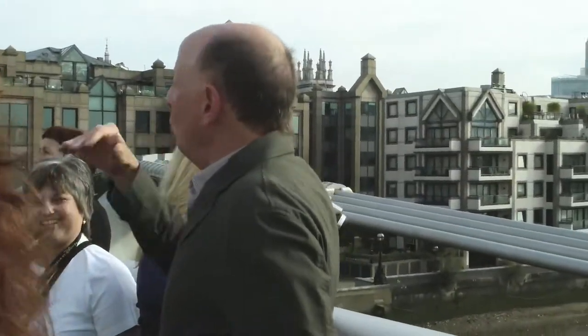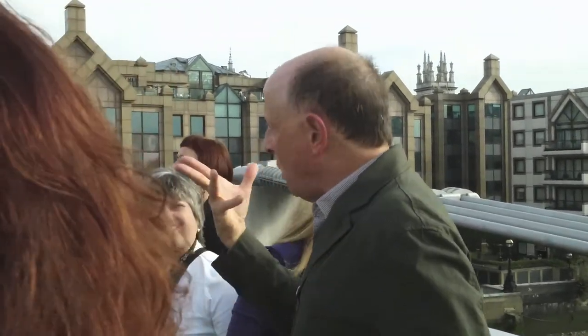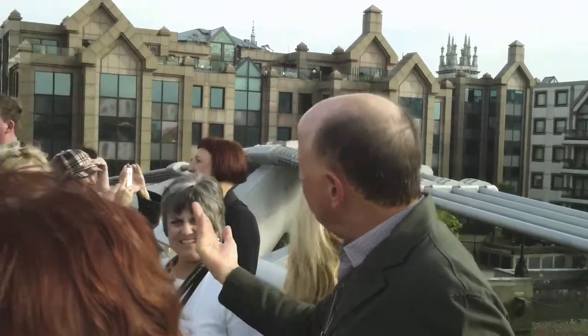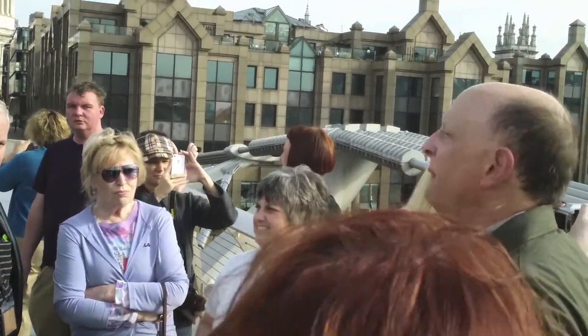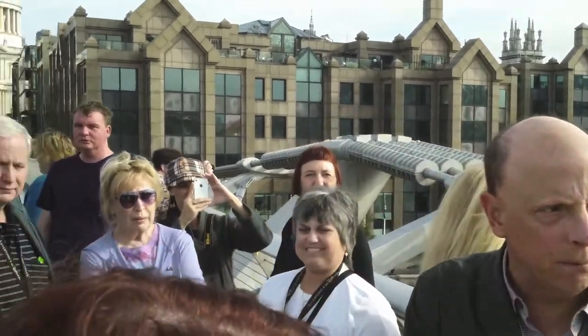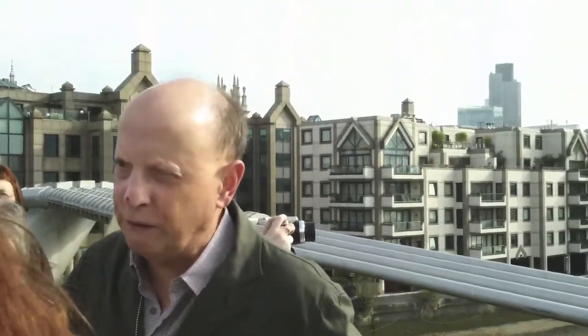But welcome onto the Millennium Footbridge. Millennium Footbridge, as the name implies, was built for the year 2000, and one of the first pedestrian bridges to cross the River Thames in a long, long time. And the day it opened, thousands of people came. There was a charity run. The Queen had opened it in the morning, and then the public were invited.